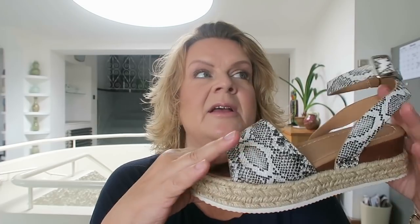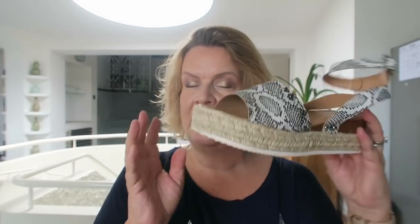And width-wise, I find these great. I have a wide foot and they're super comfortable. They don't pinch. From the first time I wore them, they haven't pinched or caused blisters or been uncomfortable, and I love the lightweightness of them. I took them on holiday last year and wore them loads, and they're super comfortable.